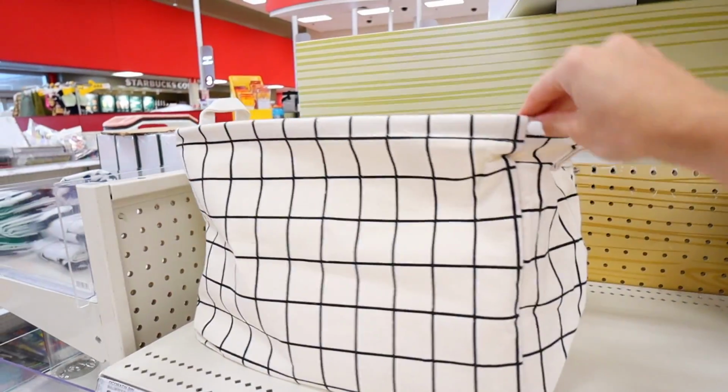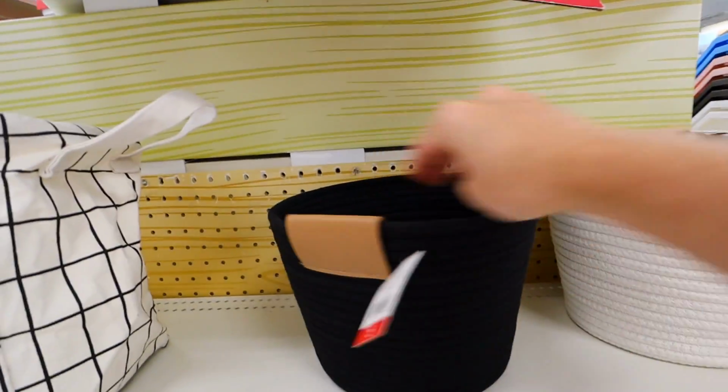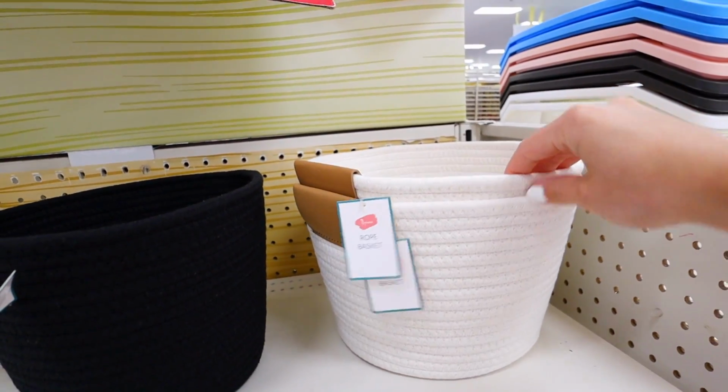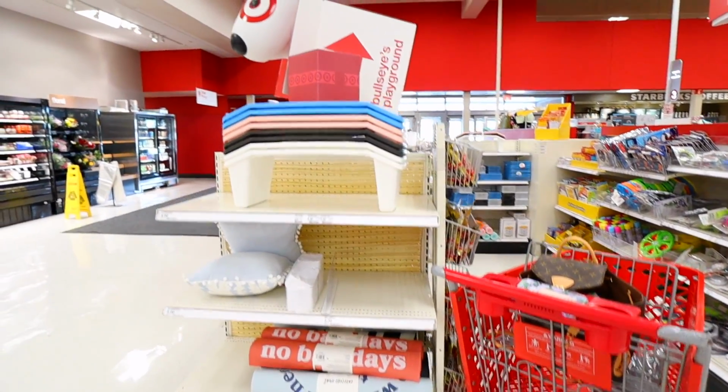The baskets at the dollar spot also get me excited because these are $5 each, and they are pretty great quality. These would be really good in a toy room, a laundry room. I guess I should call it a playroom, not a toy room, but also on laundry room shelves. Those would look really nice.